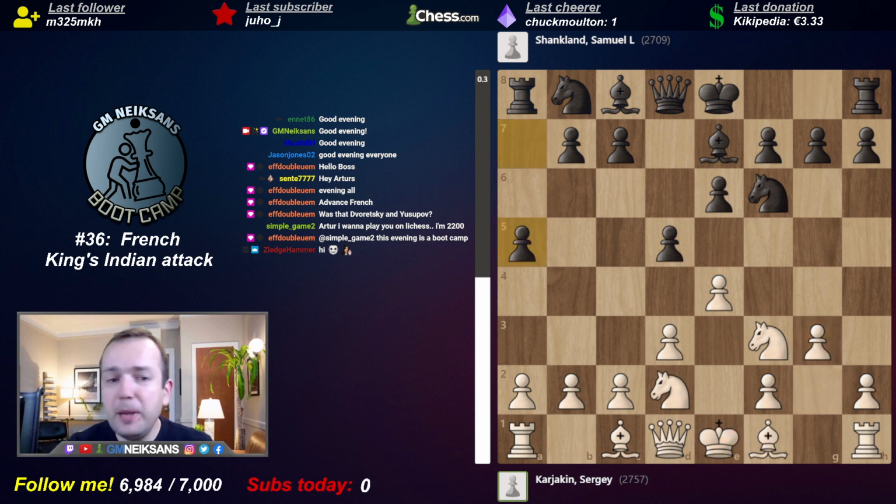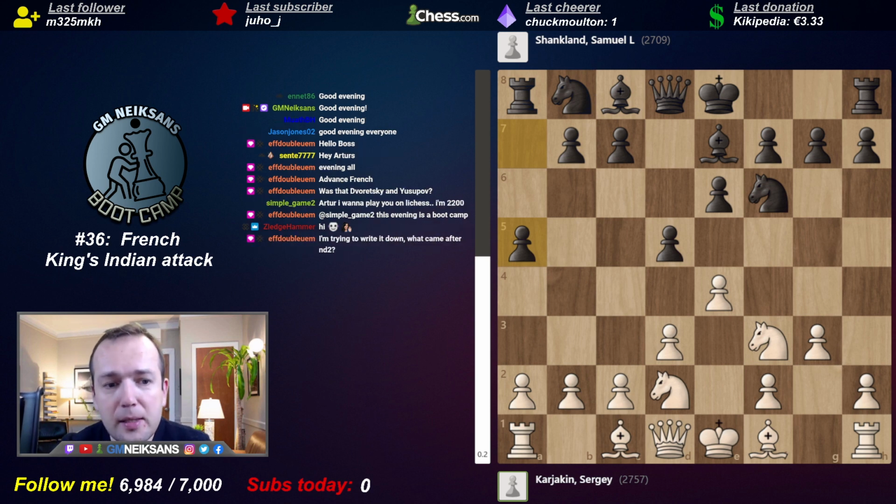So Shankland played really super modern. This is indeed a super modern approach. Usually people here do not play a5, they play c5, they play knight c6, etc. But this move a5 has become really trendy lately. So black is not castling short just yet, and he wants to get some space at the queenside.